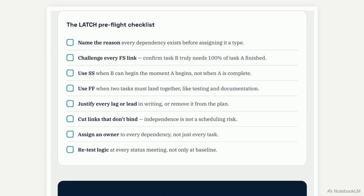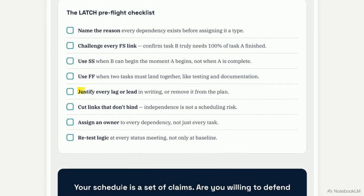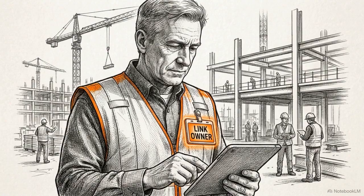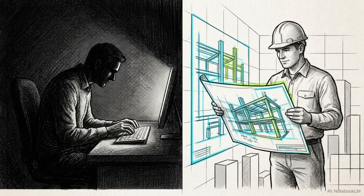The T stands for test the lag. A 10-day lag without a written justification is just hidden risk. If the planner cannot defend it, it is removed. Chain only what binds ensures that tasks that can run independently remain unlinked. Every extra dependency is a potential delay invented by the planner. Finally, hold an owner dictates that every link must have a named human responsible for flagging when reality on the ground deviates from the plan. L.A.T.C.H transforms scheduling into a rigorous engineering discipline rather than a data entry task.